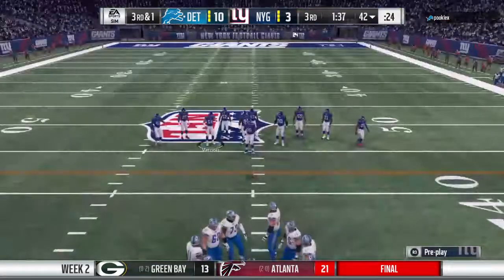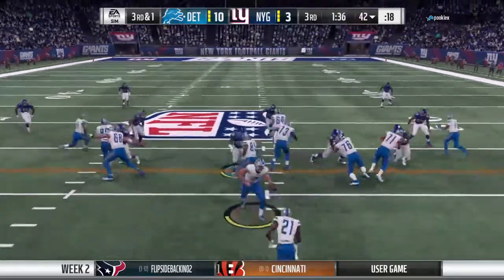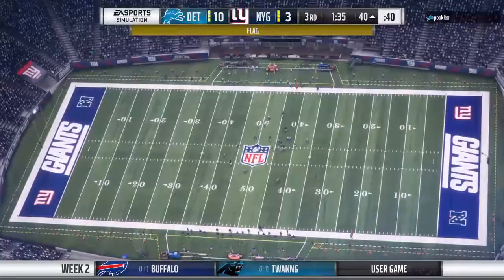The Lions on 3rd down. Just 1 for 5 to this point. They need just a yard here. It's 3rd and 1. They'll run here. Abdullah. And he's got the first down as he's up to the 45-yard line.